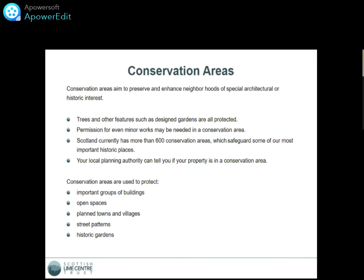Conservation areas are slightly different. They're designed to preserve and enhance neighbourhoods of special architectural and historic interest. They could also include things like trees or any designed gardens or landscapes. Permission for even minor works may be needed in a conservation area. And Scotland currently has more than 600 conservation areas, which will go some way to safeguarding some of our most important historic places. So your local planning authority can tell you if your property is in a conservation area.